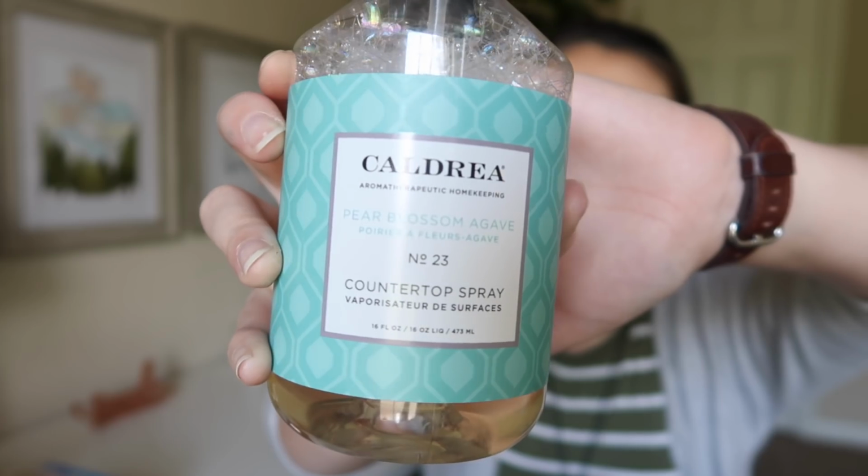I'm gonna start off first with my home favorites. My number one thing that I have been enjoying this month is my Caldrea, I don't know how to say it, Pear Blossom Agave Spray. This is just a countertop spray. What I try to do is spray my counters down every night, and this just smells so stinking good. This just makes me want to clean.